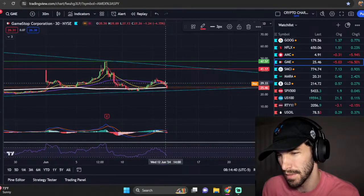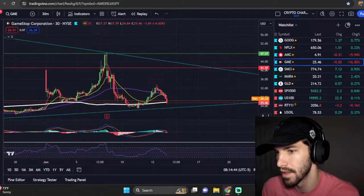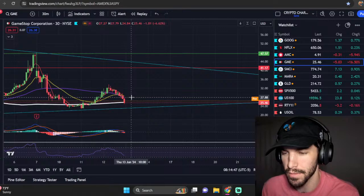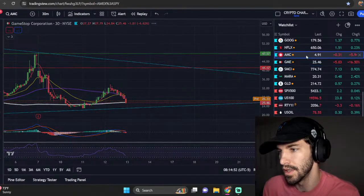We said if the 15-minute curls over, you need that to curl back up. So if that curls over, 15-minute pullback. Right? So we'll see what happens this morning, but just start to really trust these indicators, guys. It will help you out.